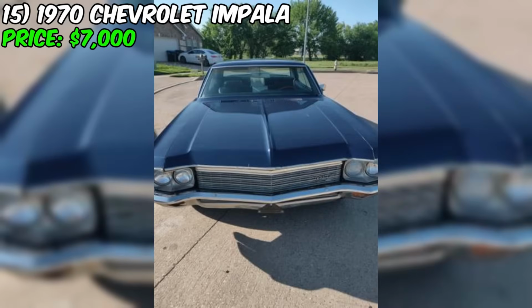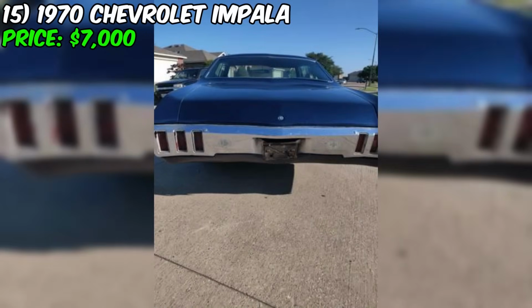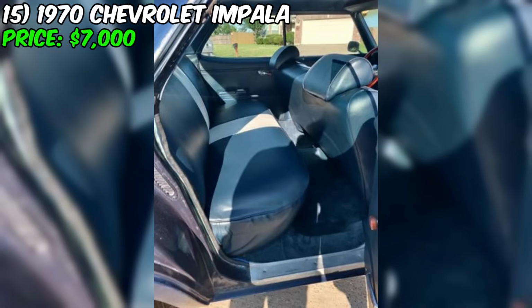15. We've got a real treat for you, a 1970 Chevrolet Impala that's up for grabs on Craigslist. This is a car that's sure to get your heart racing and your nostalgia flowing, especially if you're a fan of classic American muscle. First off, let's talk about the history of this particular Impala. According to the seller, it was produced right here in Arlington, Texas, which is pretty cool if you ask me. There's something special about owning a car that was built in your own backyard, so to speak.